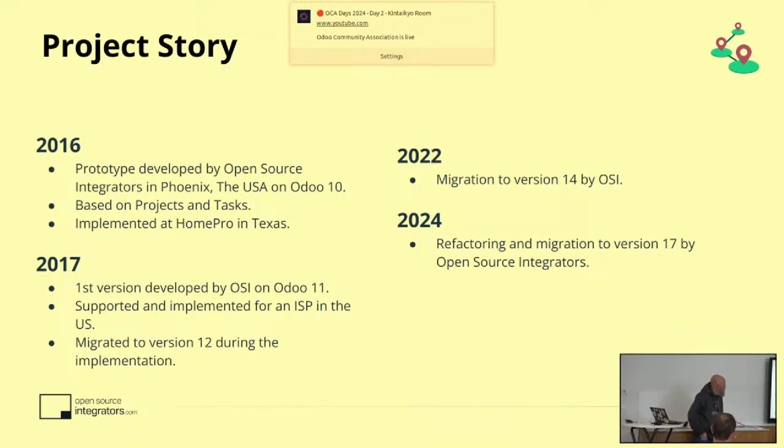So, the project started back in 2016. We got a customer, HomePro in Texas, who wanted to implement field services with Odoo. Their business is about home cinema in new houses, new apartment buildings in Texas. The business model is about doing a first visit on site to do all the wire cable. And then once the walls are closed, they install the Wi-Fi router and some back-end equipment. And when the customer is in the new house, then they install TVs and speakers.